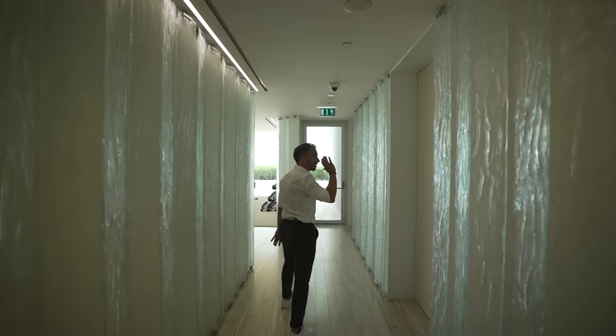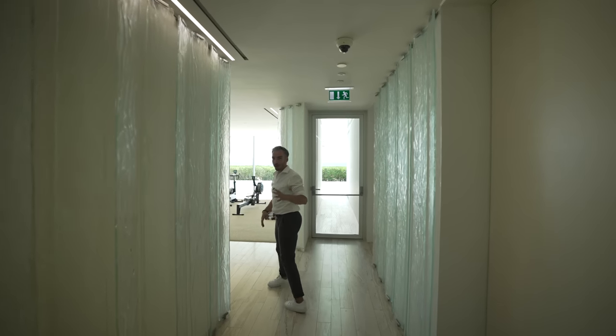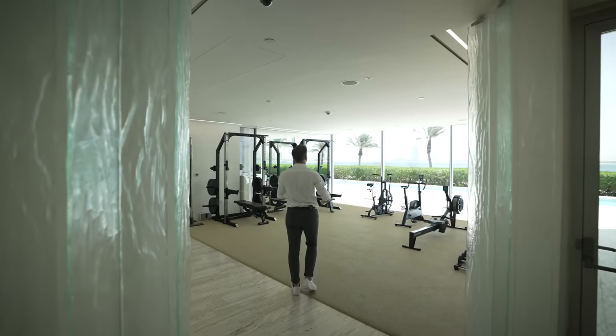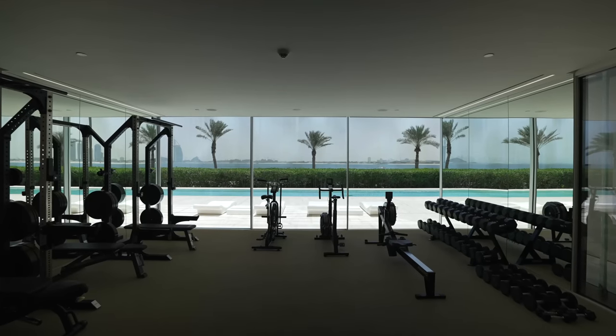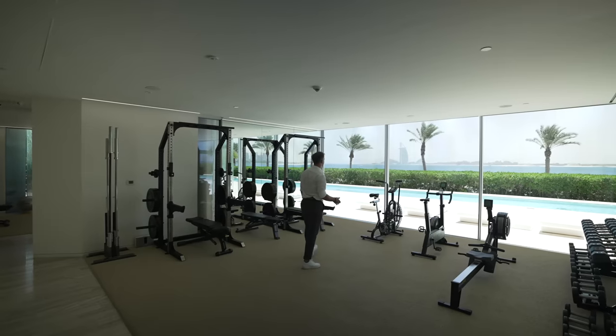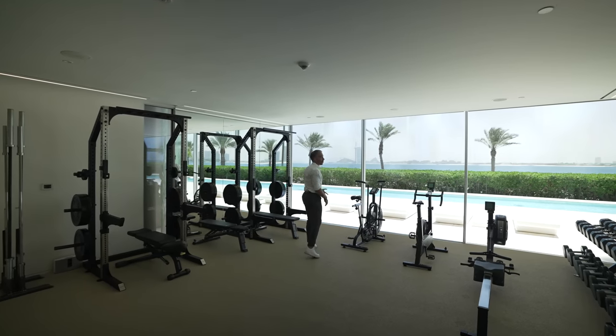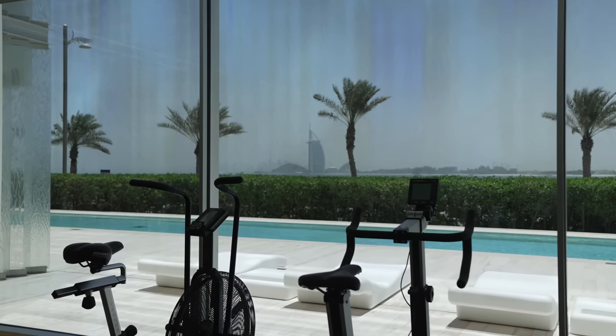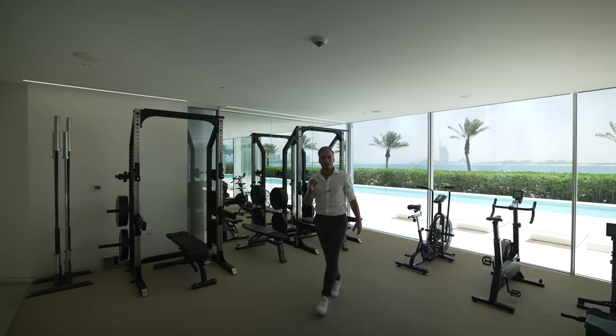So this is the access to the female spa and the male spa. We'll show you those just before we head out to the pool. Let me show you the main feature, which is this fully equipped gym with Technogym equipment, Elico and Concept 2. And in the background there, as you're working out, you can look out onto the Burj al Arab and the Dubai skyline with the sea. If you can see, there's that boat going by. It feels so nice in here.